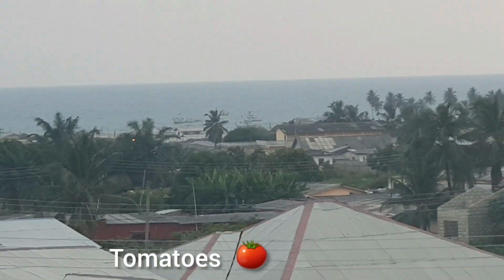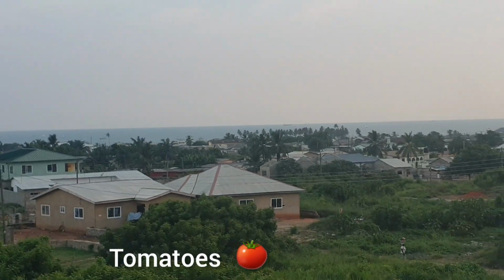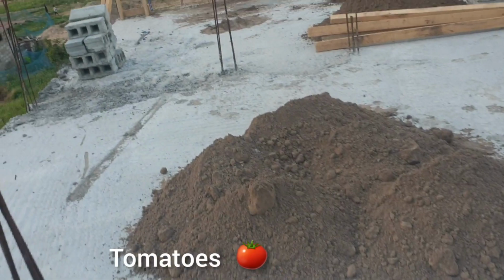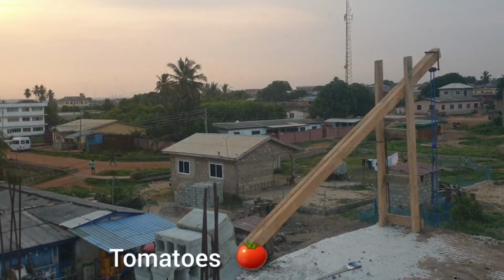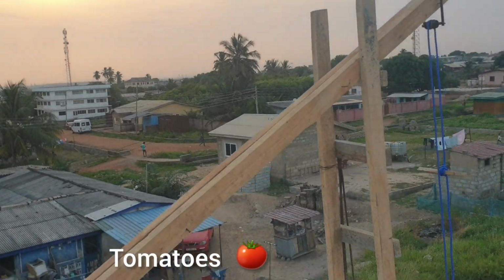So, that's it. Crazy, man. Yeah, so this is it for today. We'll see what is possible to do tomorrow. Maybe we can start laying the blocks, as I said. So that's the mechanism to bring the blocks up here.